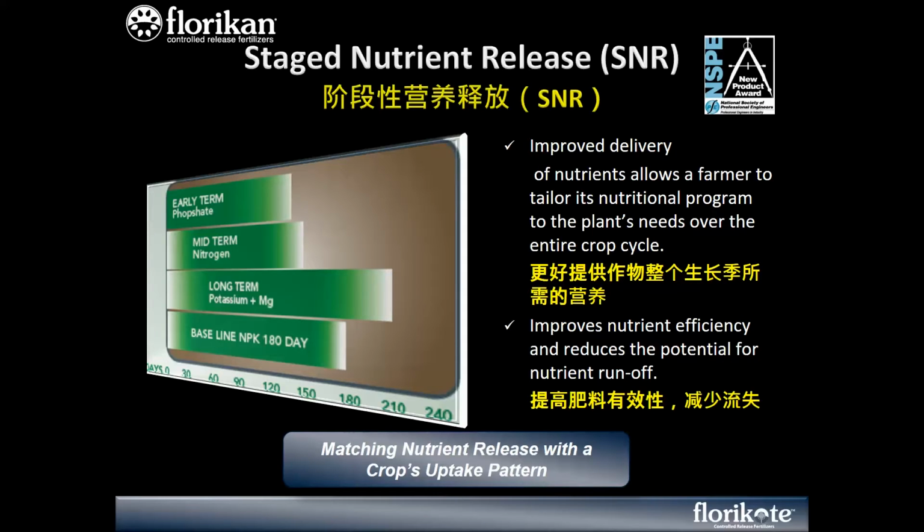Staged nutrient release, which was our first patented product, improved the delivery of nutrients and allows a farmer to tailor the nutritional program to the plant's needs over the crop cycle. Essentially, we believed in the early release of phosphate, nitrogen to release in the midterm, and then potassium and magnesium over the long term. This is also supported by a baseline NPK 6-month product.